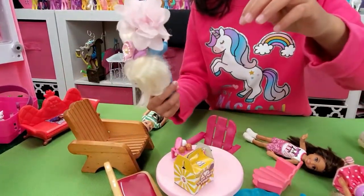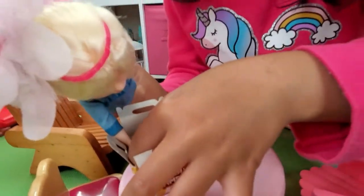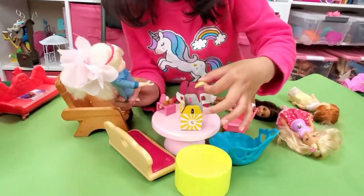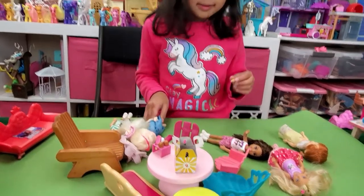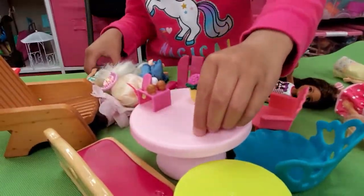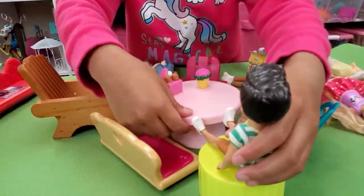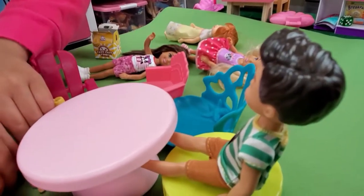I got some muffins and a brain freeze and stuff. Here we have, what are these? We got some cookies. If anybody wants cookies, what are these? Eggs, those are eggs. And what are those? Oh, some popsicle and muffins. Let me get the popsicles out.